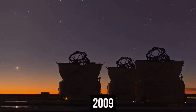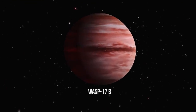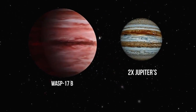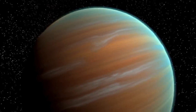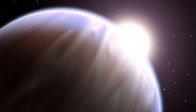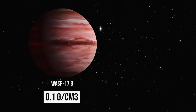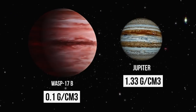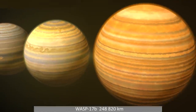But in 2009, scientists managed to find the real giant of all giants. The diameter of WASP-17b goes beyond any of the known exoplanets right now and is 2 diameters of our Jupiter, which is almost 140,000 kilometers. But how is this even possible? Well, it all boils down to density. WASP-17b is now believed to have the lowest average density among all exoplanets, only 0.1 gram per cubic centimeter. For comparison, the density of Jupiter is 1.33 grams per cubic centimeter. That's why WASP-17b is the well-deserved leader in the battle of diameters.